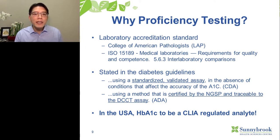Now, proficiency testing is also indirectly stated within the diabetes guidelines. So in the Canadian guidelines, it says to use standardized validated assays. In the American guidelines, it says to use a method that is certified by the NGSP, traceable to the DCCT assay. So it doesn't really say proficiency testing outright, but what this does imply is that you've implemented a method that is validated and continues to be reliable throughout the life of the test. And so the way to do that is through proficiency testing.